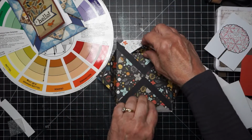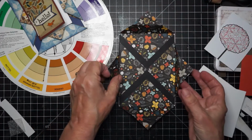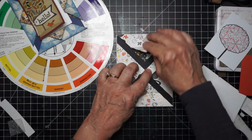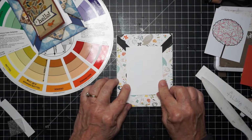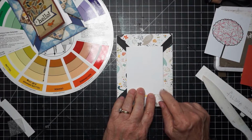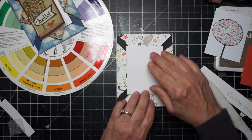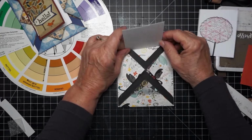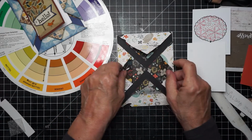You can also do it this way, which is also very cool. But you could do that with just half triangles. That looks good though. And then you could actually have a fold-up card here, and these would be all stuck down.